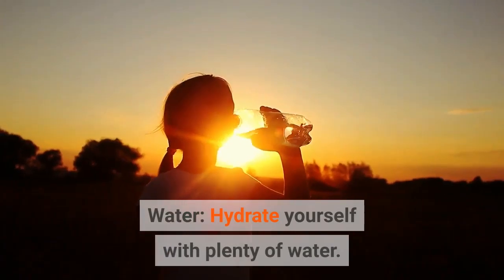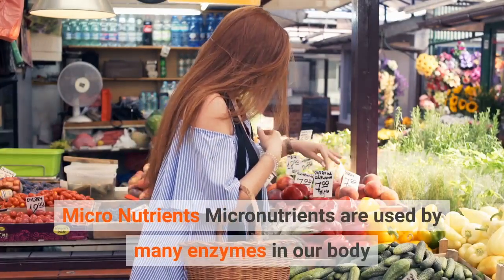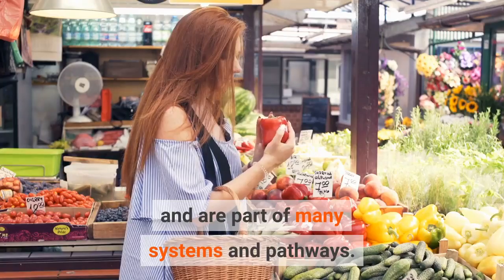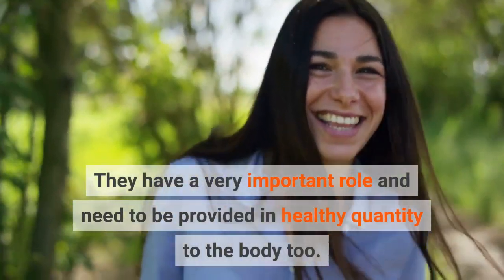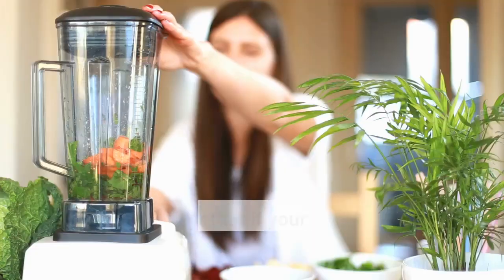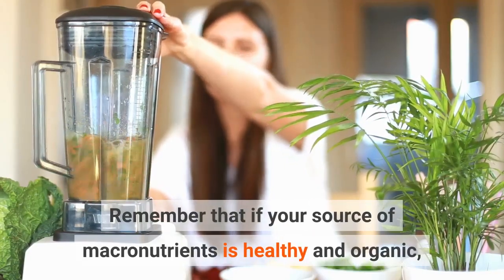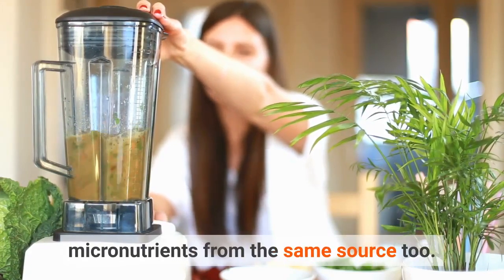Water. Hydrate yourself with plenty of water. Take fluids whenever you feel like. Micronutrients. Micronutrients are used by many enzymes in our body and are part of many systems and pathways. They have a very important role and need to be provided in healthy quantity to the body too. Remember that if your source of macronutrients is healthy and organic, then you will also be getting most of the micronutrients from the same source too.